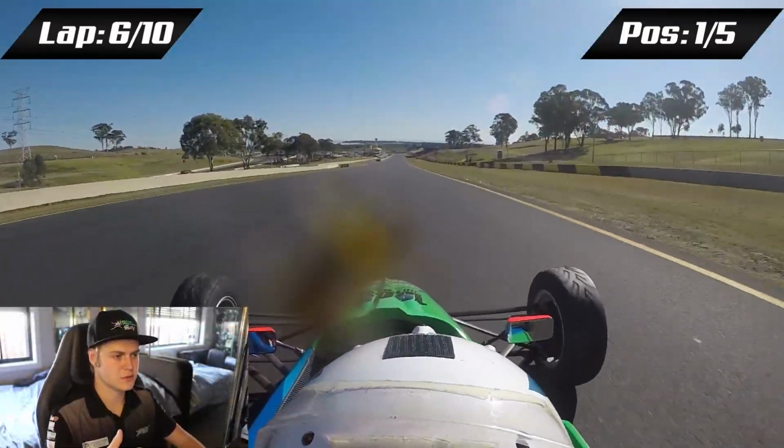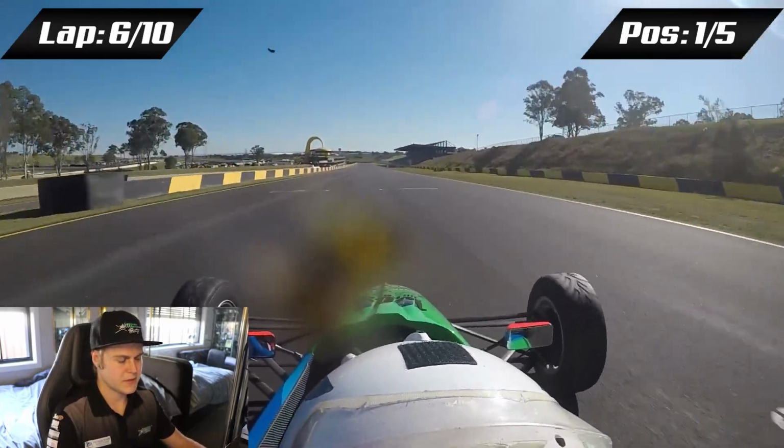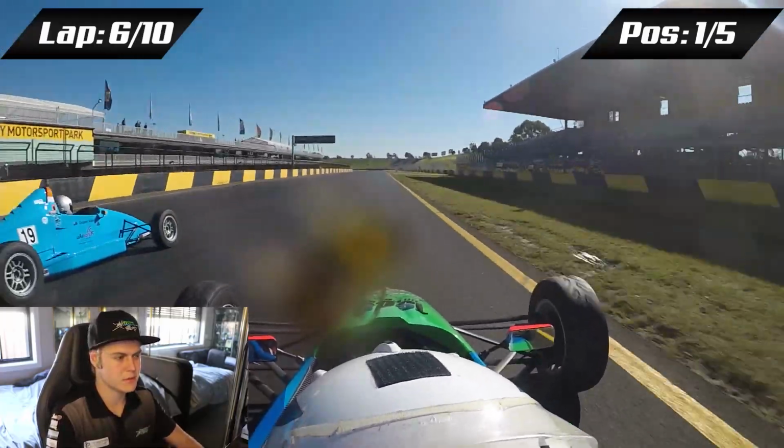Coming out on the straight here, Cooper's really close, so I'm going to move over to the left, try to block him as much as I can, but Cooper's going to get past down that inside, that little gap there, so I'm going to move back over, take the best line possible.